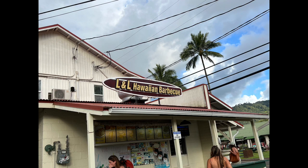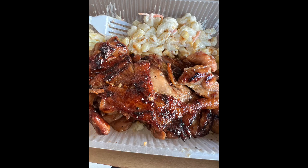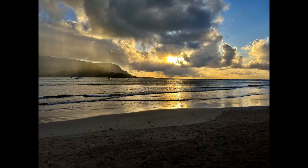We ate that night at L&L Hawaiian Barbecue. We had the barbecue chicken with macaroni salad, which is one of the lunch plate specials in Kauai.